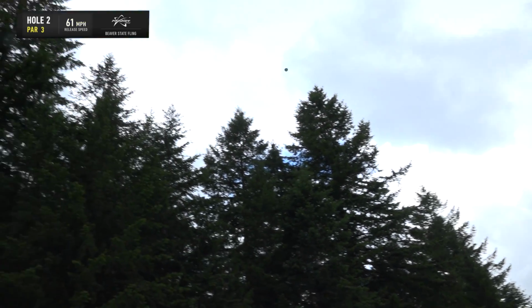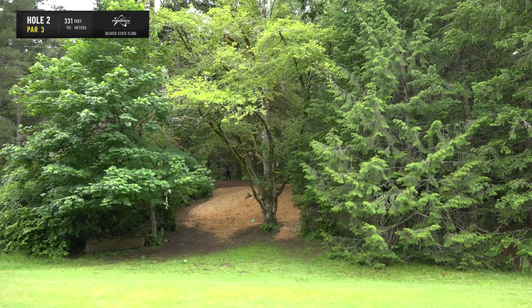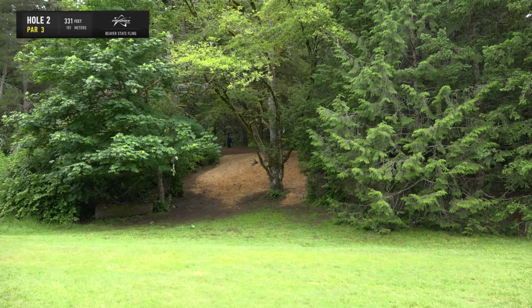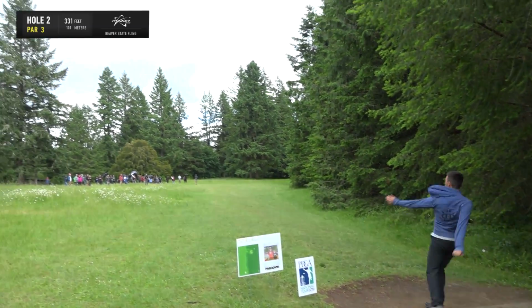Thomas with a towering Annie. This is the line that I personally like. I think that's going to work out really well. Oh, yeah. For sure. That's the play right there, everybody. You play a high anhyzer into the trees, and you just hope that it drops down somewhere in the circle. DK.